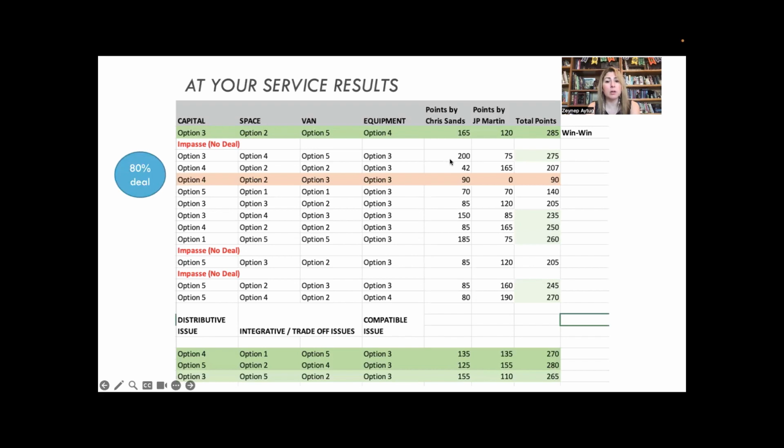There is a 200 to 75 points there. Again, Christians, the entrepreneur, being really dominating to the chef. So you see there are these 150, 85, 165, 85, one party claiming so much more value than the other party. So this shows the percentage distribution of two parties' points.